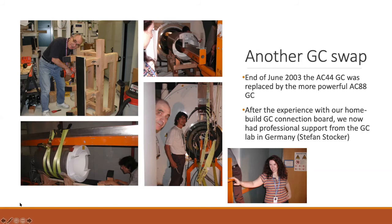This time we were supported by a German colleague from the gradient coil lab in order to try to avoid that we have problems again with the gradient leads. He came and made sure that the gradient leads are now properly connected, properly built. And I believe since then we didn't have any trouble with the gradient leads anymore.